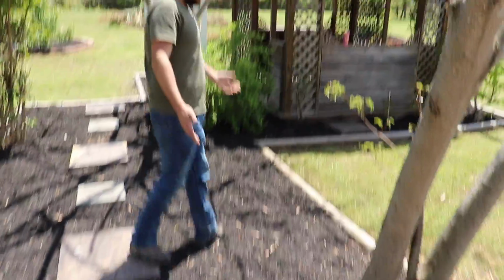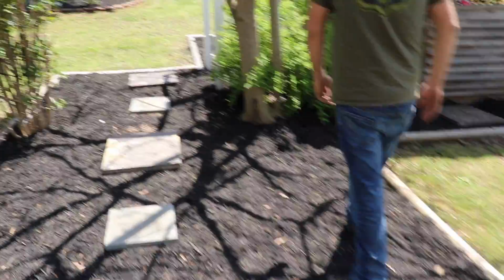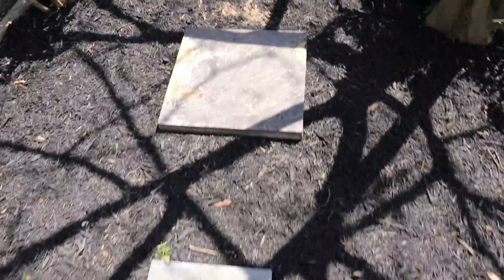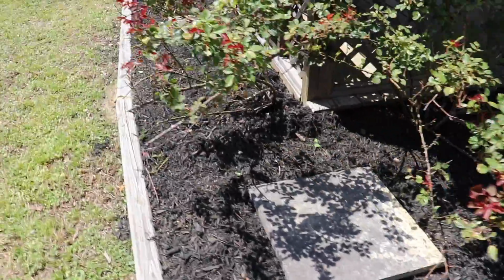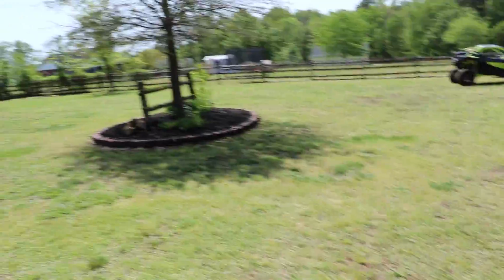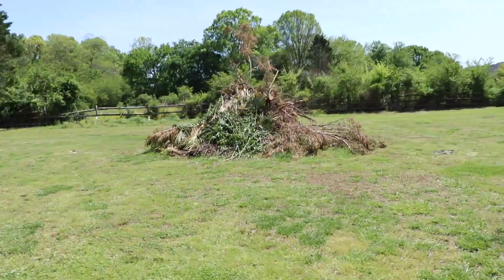Mulch all done, nice, dude. Beautiful. I'm glad we went with the black mulch. It looks really good, especially in the front yard, because his brick is kind of bluish, so it looks really well. We cut back all these rose bushes, all the flower beds. We need to burn that.